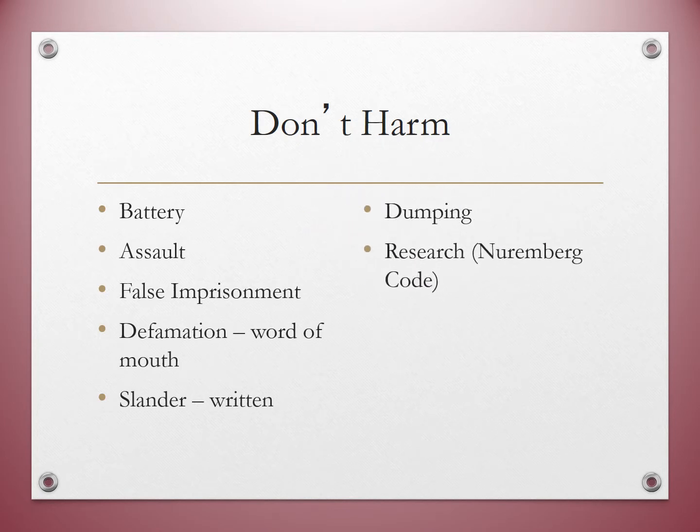Okay, now we have research. Experimentation in the past was conducted on people without consent, generally conducted on children or mentally challenged patients. The Nuremberg Code implemented requires any human research or experimentation can only be done with the thorough consent from a patient involved and should have legal capacity to give consent.